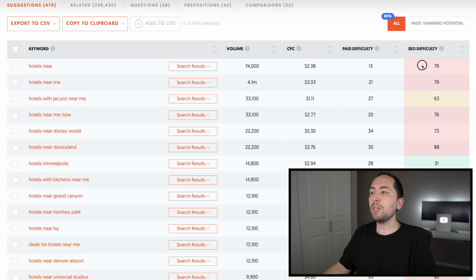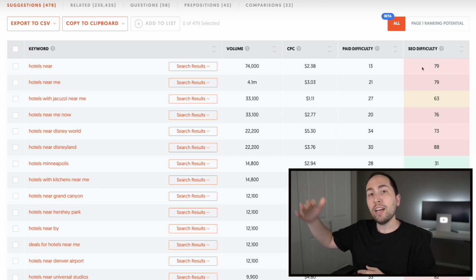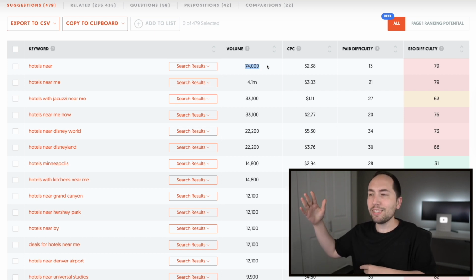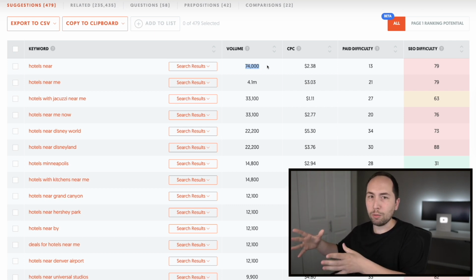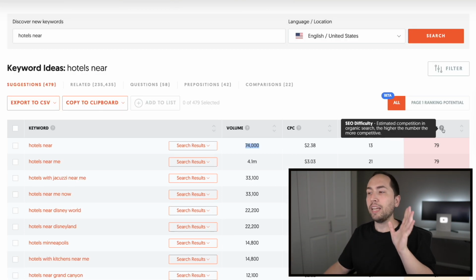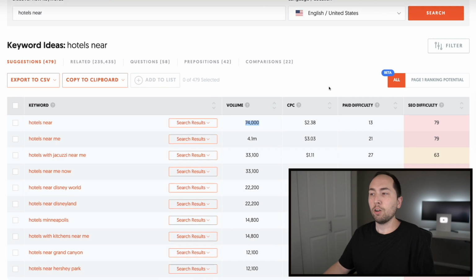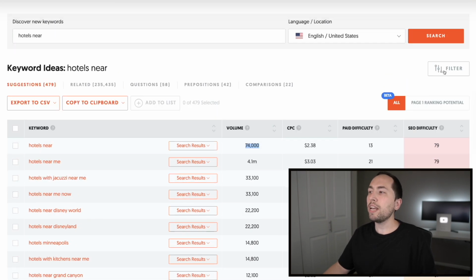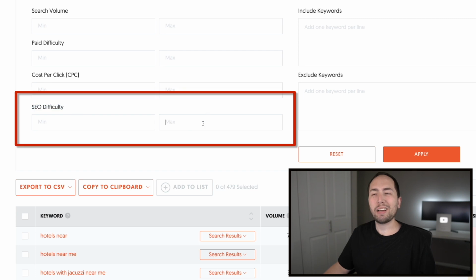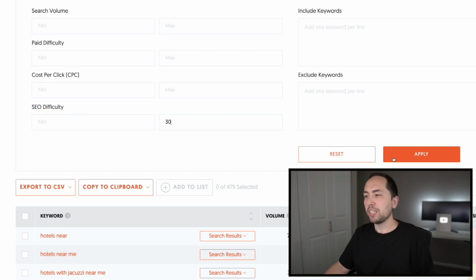We want something with a low SEO difficulty because it's going to make it easier for us to rank at the top page. And the higher we rank, the more money we're going to make. Yes, you're going to have a lower monthly search volume, but the big companies don't want those low search volumes, right? So this is how we're going to start scooping up money. The way we're going to make it easy to find these low difficulty and low competition ones is you're going to go right here to filter. Then I would do a max SEO difficulty of like 20 or 30, and you just hit apply right there.